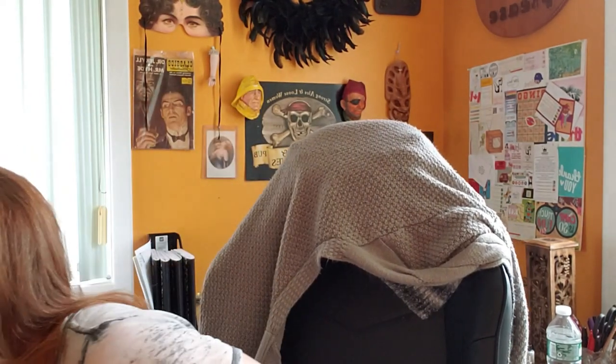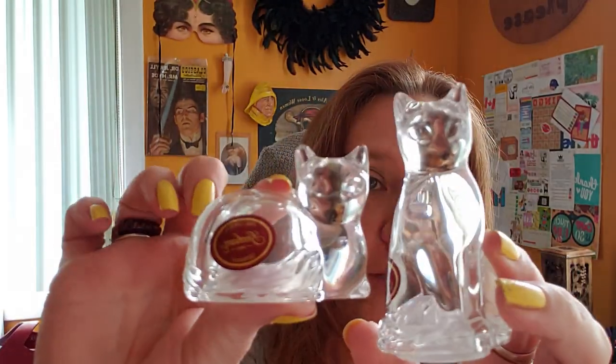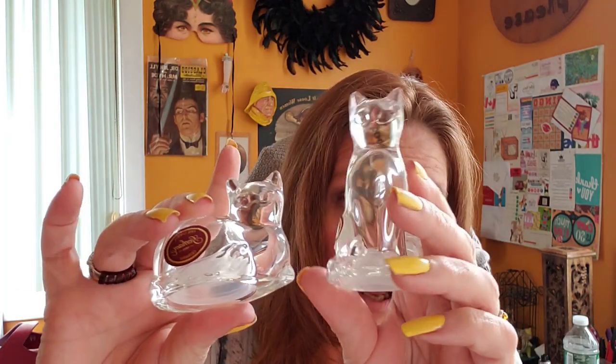I also picked up, where did I put them? Oh, they're over here. Also picked up, these are Gorham crystal from Germany. They're a cat salt and pepper shaker. I just thought they were so wild, and they still have their little stoppers. But I think it's neat, like pepper's obviously black, so you can have one black cat, one white cat. I thought those were really, really cool.